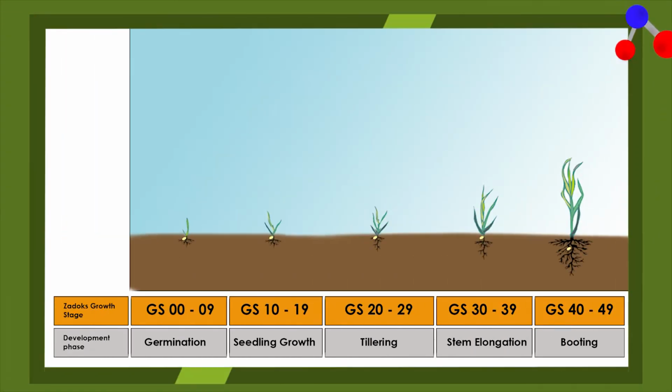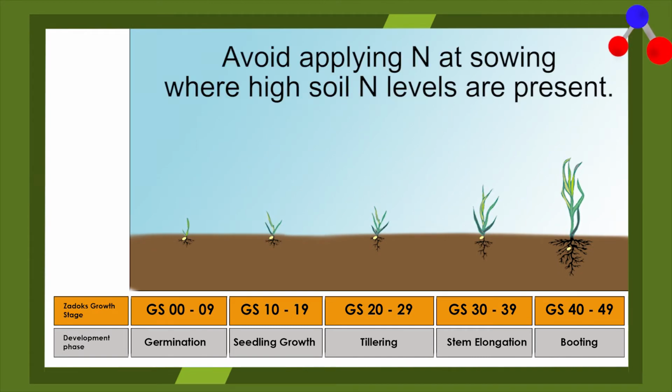Findings from similar trials in the high rainfall zone also indicate that avoiding nitrogen application at sowing, if pre-sowing assessments of soil mineral nitrogen levels show high background levels of N, and delaying fertiliser applications until between tillering and early booting growth stages improves both nitrogen utilisation and increases crop yield and grain protein levels.